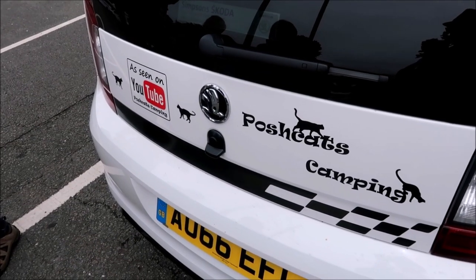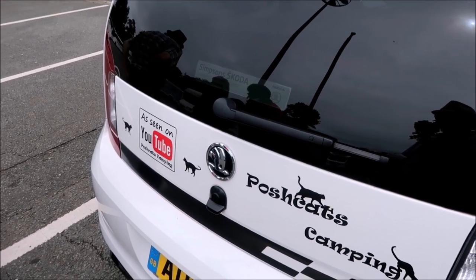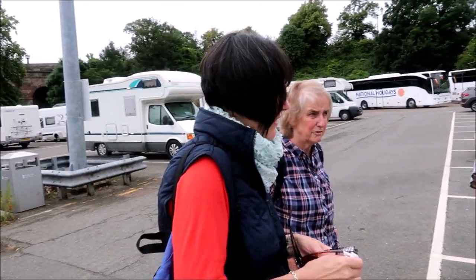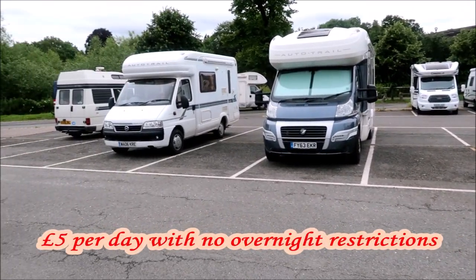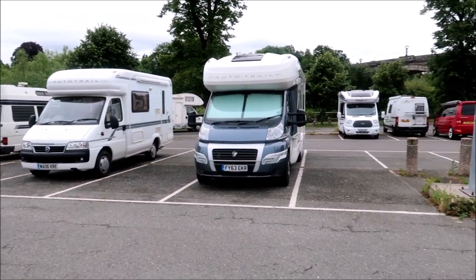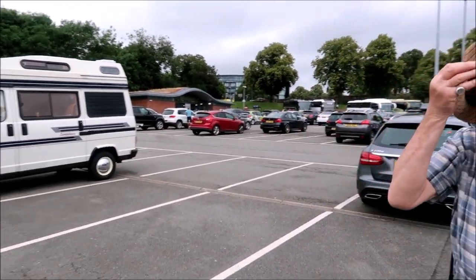Well, we've just come out with Ethel and we're in Chester at the Rood-ee car park, R-O-O-D-E-E. And what we're noticing is it's a really nice place for motorhomes to park up. So look out for that one. If you're coming into Chester, it's near Chester Racecourse and it's a Rood-ee car park. There's no height restriction. And we're going to go and explore in Chester.